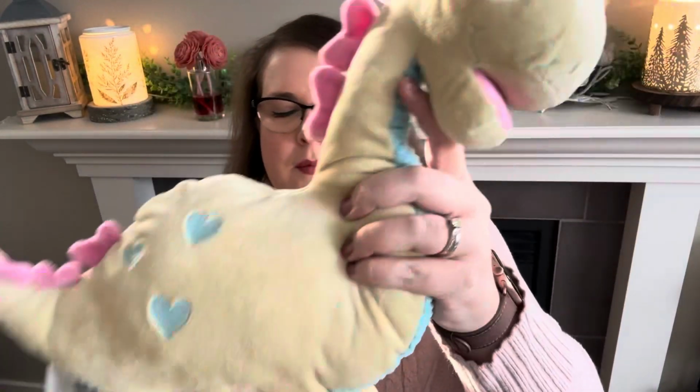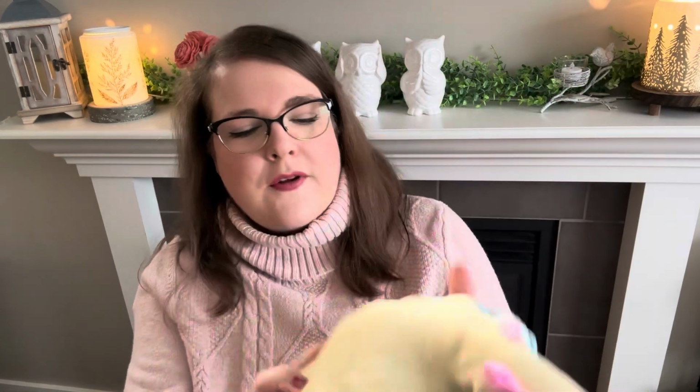He's sweet. So my daughter likes him. He's got the pink little feet. He's snuggly. He's been well snuggled is what I will say about him, because he does actually fit under your head quite nicely as a pillow. And that's often how she's used him, as a little pillow. So that is the dinosaur buddy.